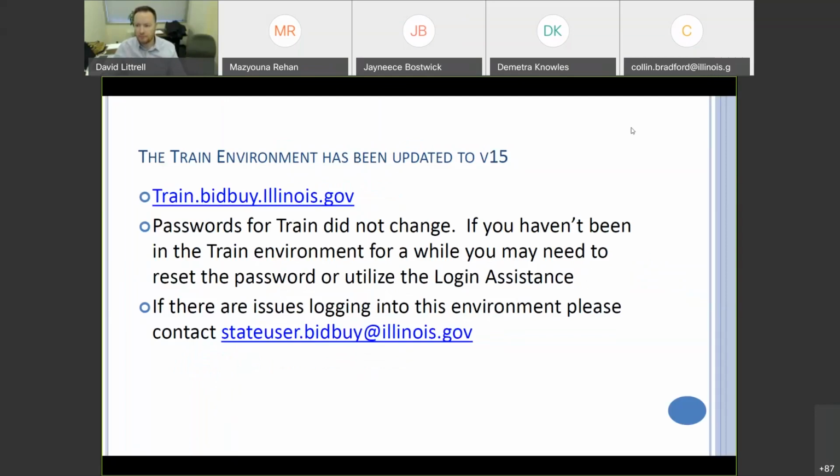So just as a reminder, the train environment was updated to version 15, so you guys can go and start to play in the sandbox a little bit and get used to what it's going to look like in version 15. The link is here, train.bidbuy.illinois.gov. The passwords for the train environment didn't change, but if you haven't been in there for a while, chances are you would have had to change your production environment password, but that train environment password might be different. So, you may need to reset the password, or you can always utilize that login assistance that is the button that's right below your login credentials.